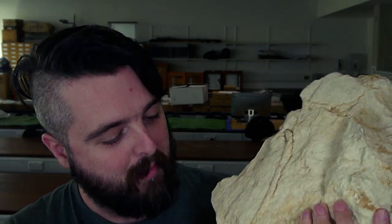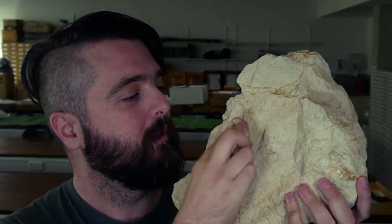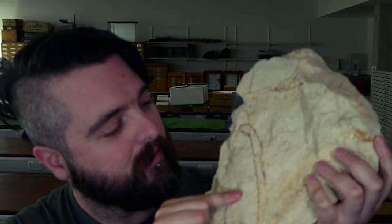Some people find these less exciting than body fossils, but I think they're just as cool. You can just imagine this little creature digging its way through the seabed, chomping away on bits of organic matter, scratching away with its legs, and in some places you can actually still see the scratch marks left by the legs.